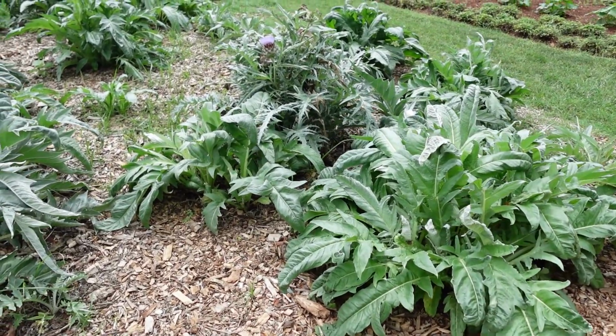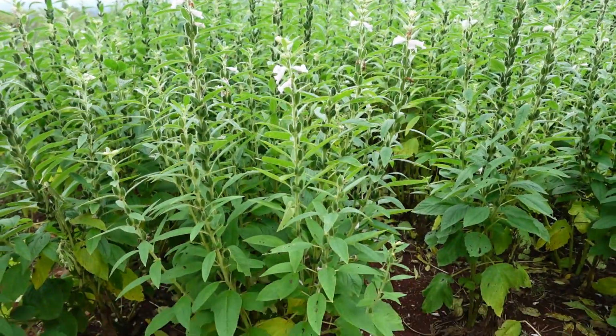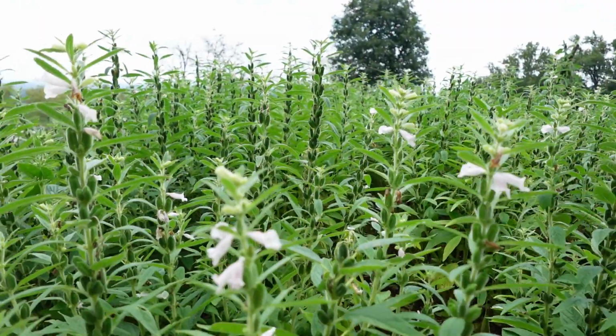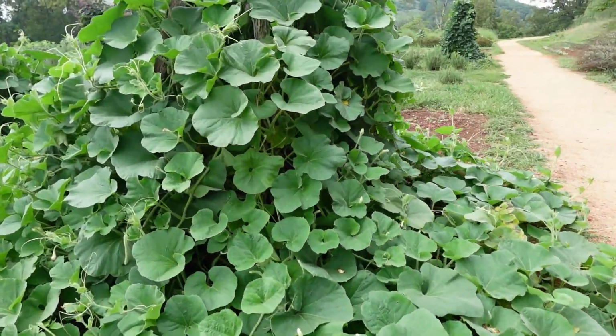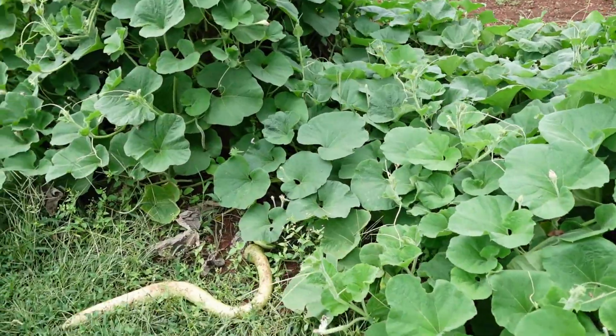We've got some beautiful artichokes here. Look at that. We've got a whole sea of what looks to be sesame. And here are some teepees. It looks like they are growing, oh, squash.